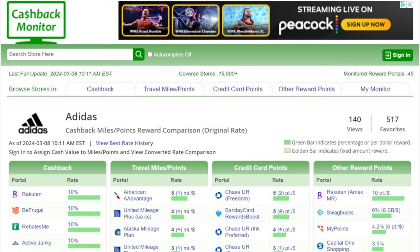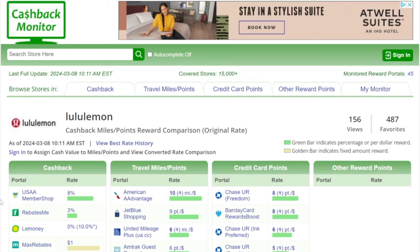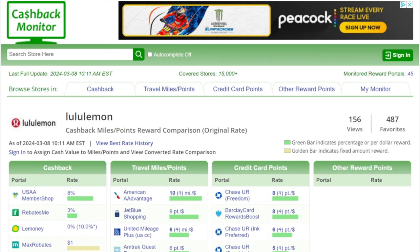These will change every day, but this is just what they're offering on the day that I'm doing this search. But it's pretty easy to just search for whatever store you want to shop at on Cashback Monitor. Like, let's look at Lululemon. And then this will say you could earn 8% on USA Member Shop or 10 miles per dollar on the American Advantage portal. Something to keep in mind though with Cashback Monitor, a lot of these different sites, there might be a minimum amount you need to earn in cashback in order to cash out. And so sometimes I think it's better to have $50 in one cashback pot rather than $3 in 20 different pots.